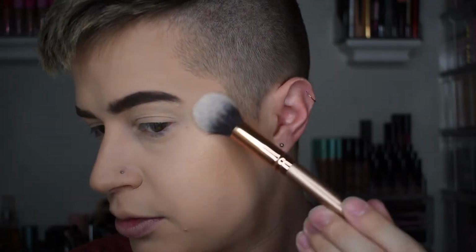I know this is not a part of the MAC Aaliyah collection because there is no highlighter from the collection. I'm going to go in with the MAC Patrick Star Hot and Heavy Face Powder. This is from the summer collection. I just thought it was really gorgeous and I wanted to pick it up. So let's see how it looks.